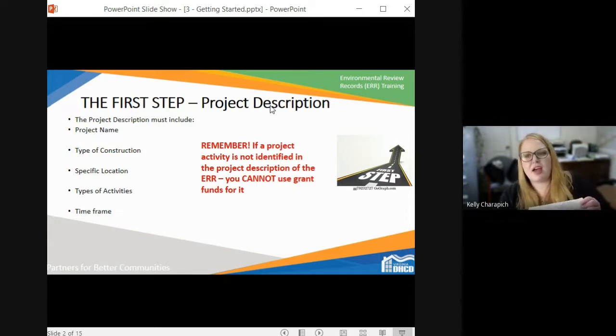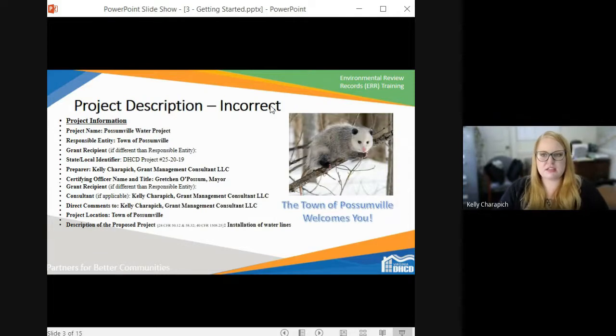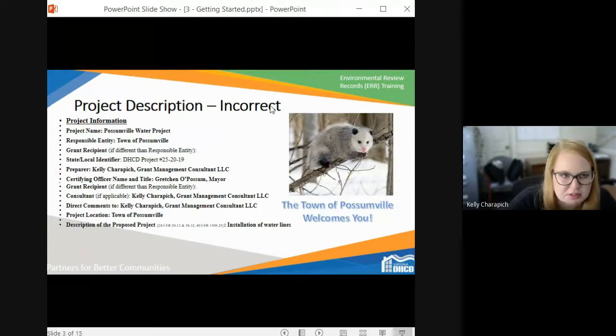So if you have been in trainings with me before, you know that's my favorite fictional town. All right, so this is an incorrect version of a project description. So the project name is the Possumville Water Project. The responsible entity is the town of Possumville, which is correct. We've got the DHCD project number in here. We have who the preparer is, which is Kelly Cherpich with Grant Management Consultants, LLC. And then the certifying officer name and title. So luckily the mayor, who is Gretchen Opossum, is the one signing this environmental review record. So we do not need to do a designation form. And then the consultant, which would be Kelly Cherpich again, and you would direct comments to Kelly Cherpich.